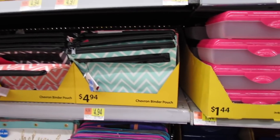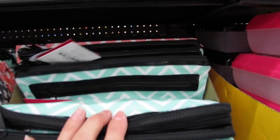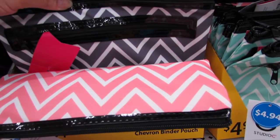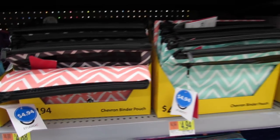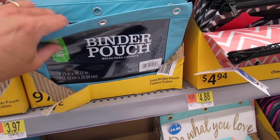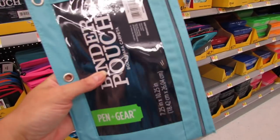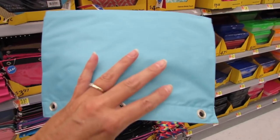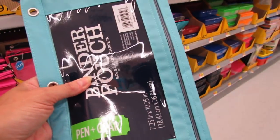Moving down this row here, now we have the Chevron binder pouches in the pretty coral and green. They also have it in the gray, and these are $4.94, also by the Studio C brand. And then these are just 97 cents by the brand Pen and Gear. And I have to say, even though they have the little cardboard inside, they don't feel flimsy. Like, I don't feel like the cardboard is the only thing making them durable.